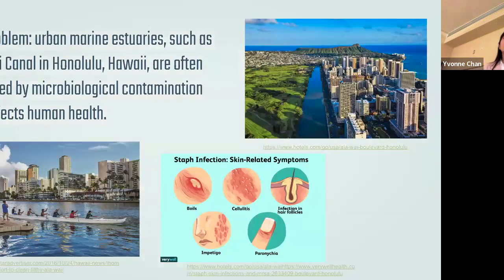First of all, I live on campus as a dorm student, and the Ala Wai is right next door. Whenever I go to Waikiki, I have to cross the bridge over the canal and watch people paddling in it. So I started to wonder and research more about this canal. I realized that urban marine estuaries, such as the Ala Wai Canal in Honolulu, are often impacted by microbiological contamination that affects human health.